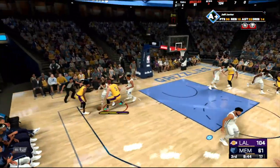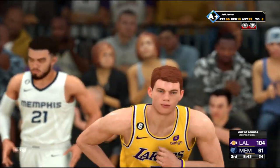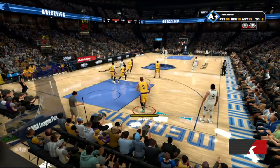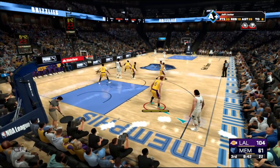Kobe with it. Now defended by Bane. And it's going to be out of bounds. The Grizzlies will take it. And we got to take a second look to admire that outstanding block. And a block like that sends a message. One that says we're not giving up this lead.